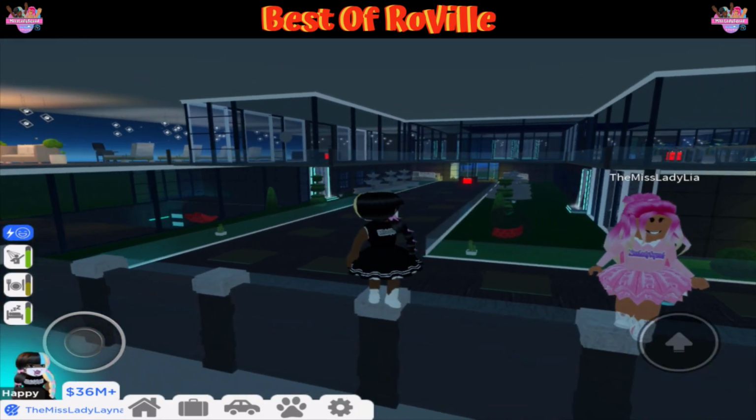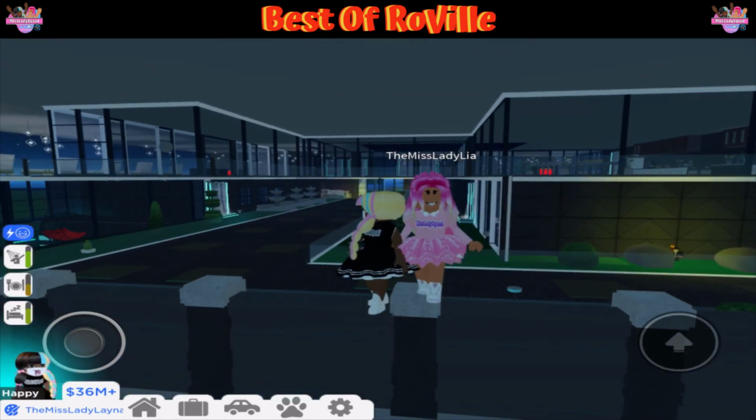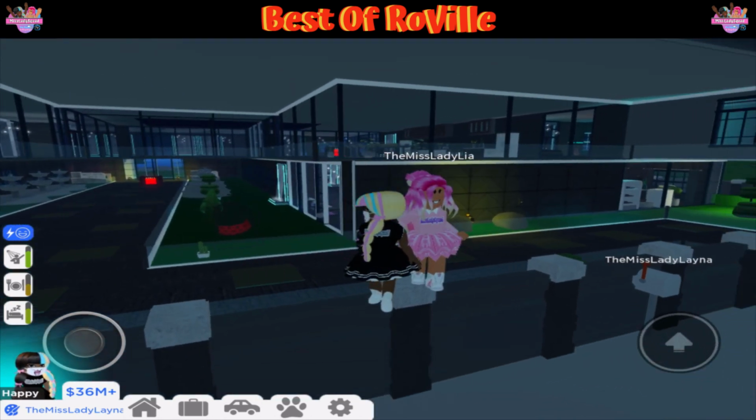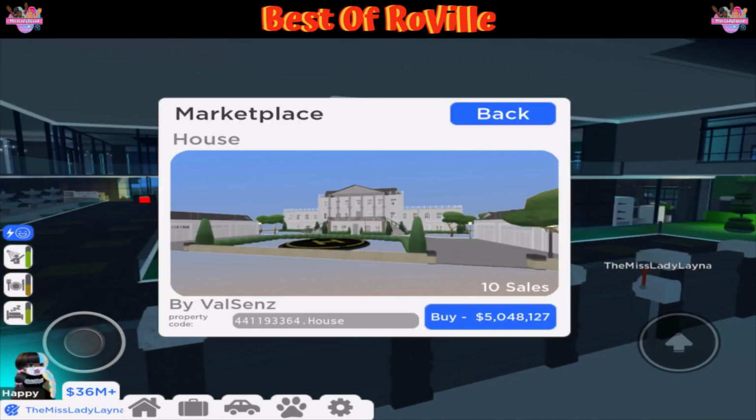Today we're going to be looking at something really cool. It is inspired by a house built in the UK. It is called the Wentworth House. I'm really excited to check this out. Let's go ahead and look at it. And here it is, Valsen's House is what they call it. They have about 10 sales and they're selling it for $5,048,127. I am very excited to check this out. Let's go ahead and buy it.